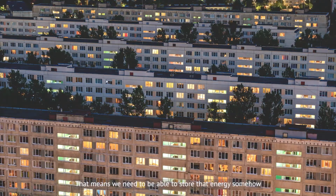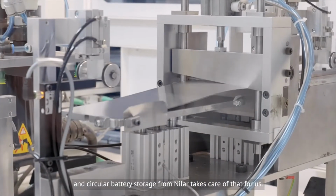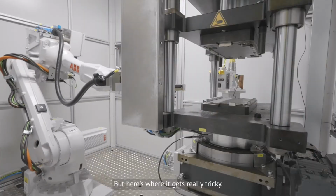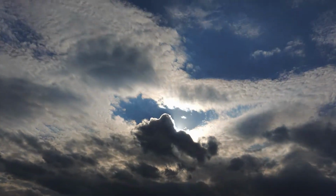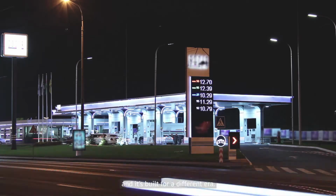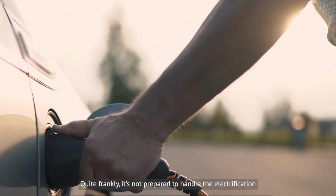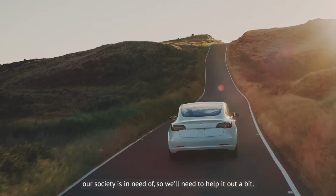That means we need to be able to store that energy somehow, and circular battery storage from Nilar takes care of that for us. But here's where it gets really tricky. You see, the electric grid system is big, and it's built for a different era. Quite frankly, it's not prepared to handle the electrification our society is in need of, so we'll need to help it out of it.